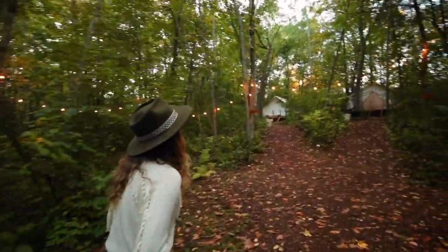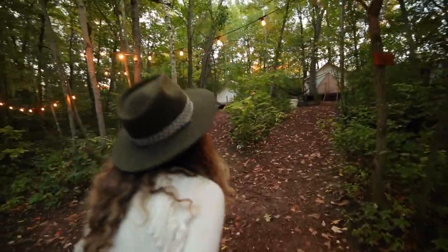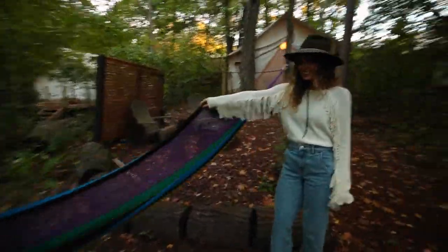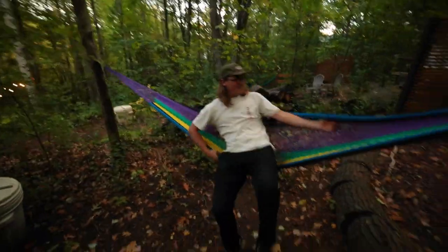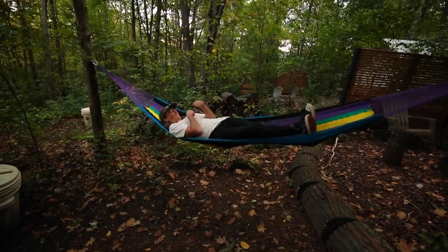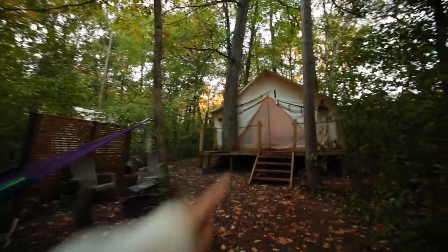All right, which one's ours? Yaki, right here. All right, lead the way. We've got hammocks all ready for you. I'm gonna test it out. Here, give me this. Oh yeah. All right, that's where Bryce will be sleeping tonight, and I'll be in there.